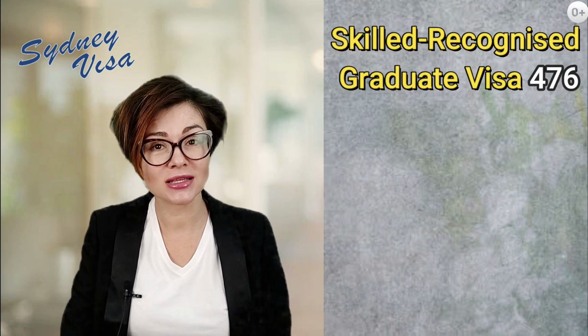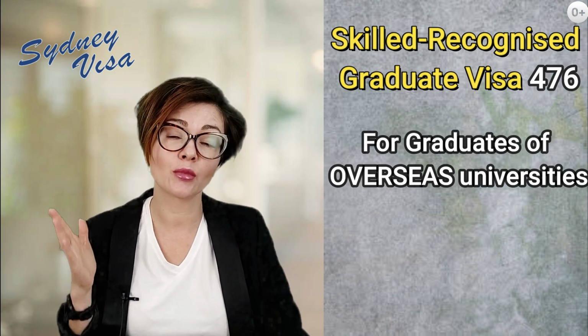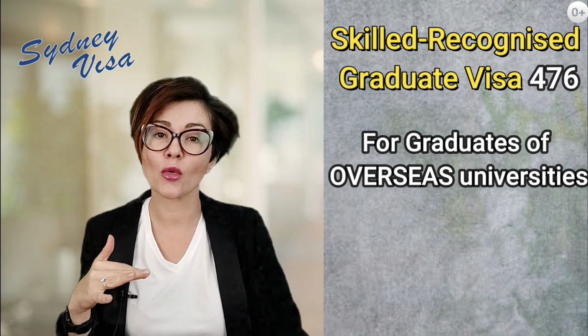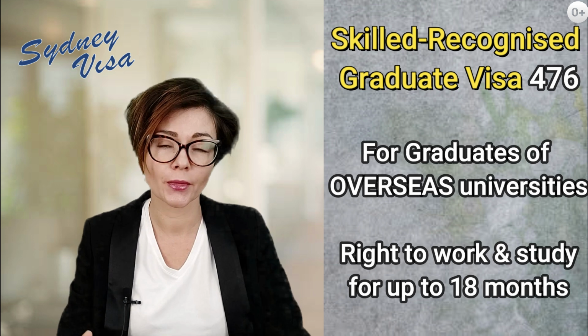So, then there is also a visa that is called the Skilled Recognized Graduate Visa, the subclass 476. This is a graduate visa which entitles a recent graduate of a university, and please note it's important here that it's not an Australian university, it can be a university from anywhere around the world, to come to Australia for up to 18 months with the right to study and work. It sounds promising, but not all university graduates are eligible for this visa. This visa is available only to engineering graduates.